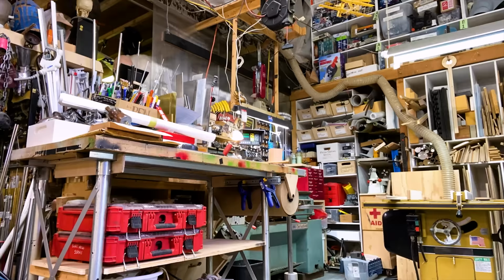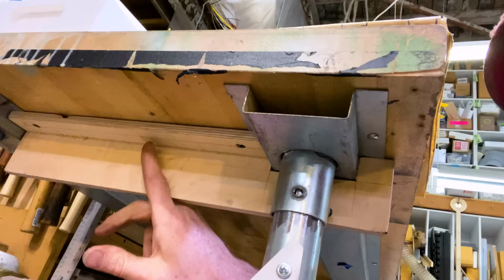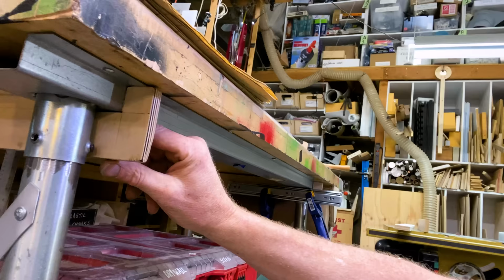I've done a lot on time lapse so far. I've installed the brackets to which I will attach my drawer slides. This is a simple angle bracket made out of plywood. You can see here I've got a little offshoot of it. I've stapled that from the other side and screwed it up into the bench. So that's a nice solid upright. It's coming down just far enough to support the drawer brackets.